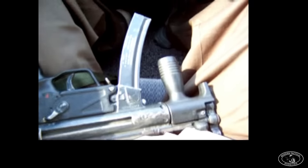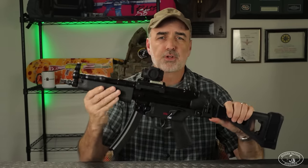Here's a gun I keep on my lap, and welcome back to Modern Tactical Shooting. Now, you may have noticed in that short video clip, which is from Iraq 2004, there was an MP5K sitting on my lap. That was us doing our special forces thing back in northern Iraq. But in this video, it's all about the history of the MP5 with special forces.